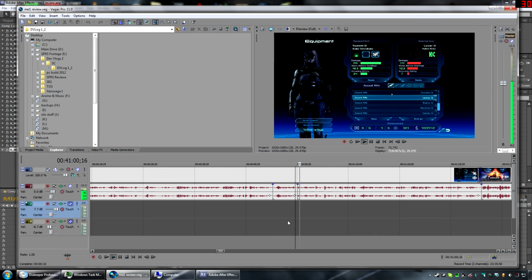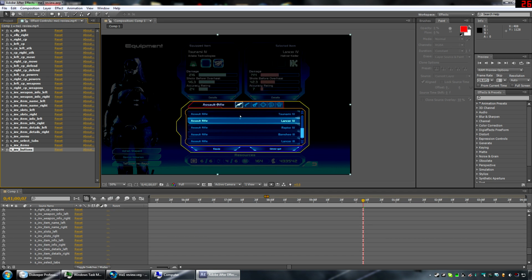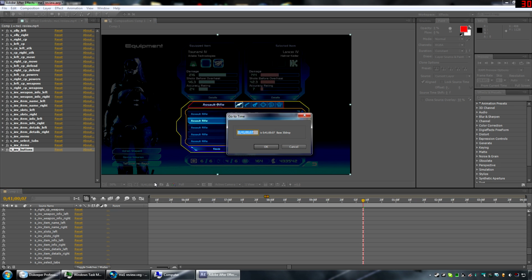Now, using the equip button and the Omnigel, underneath that box. Okay, so right about Omnigel. So right here, probably, we'll start fading stuff out. So 410628.